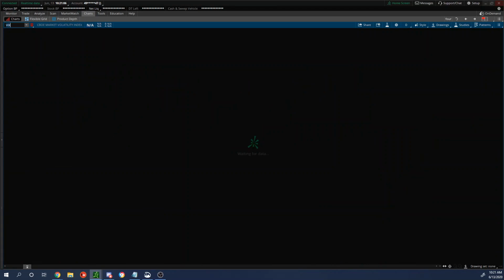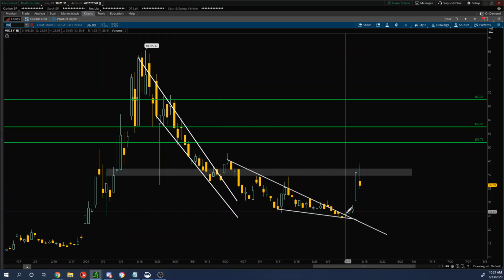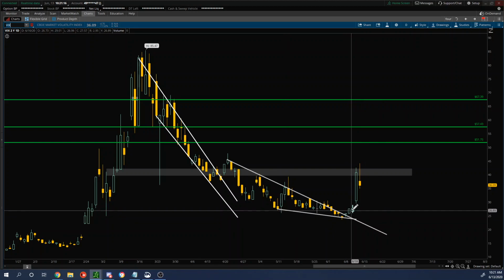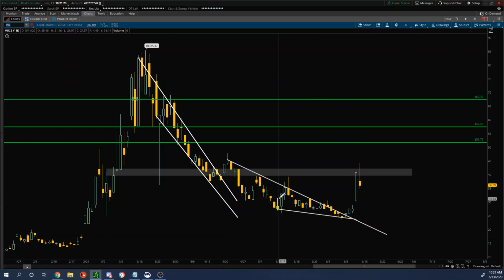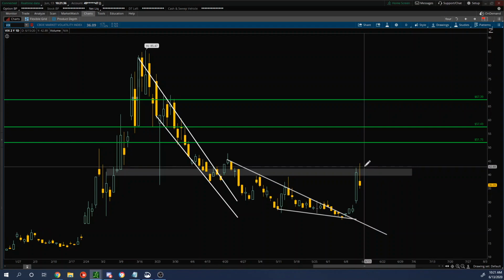Let's take a look at the VIX real quick. The VIX had a nice little wedge. We popped out of it Monday, and we kind of went sideways, and here's the Thursday pop. So the key thing on the VIX here, guys, is this zone. It's going to be about 42 and a half around the top of it. If the VIX gaps over this, I'm telling you, we can really get going on the upside in the VIX and on the downside in the market.